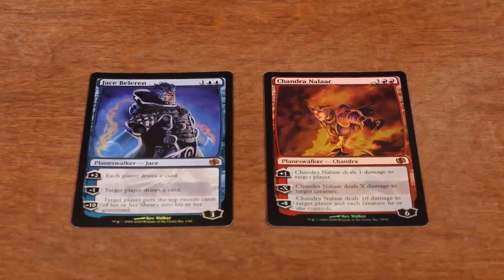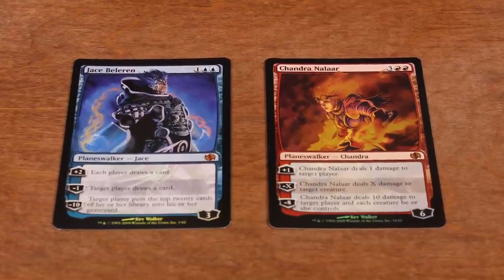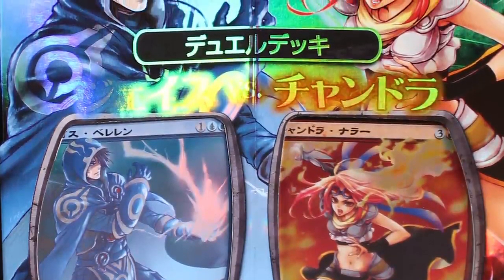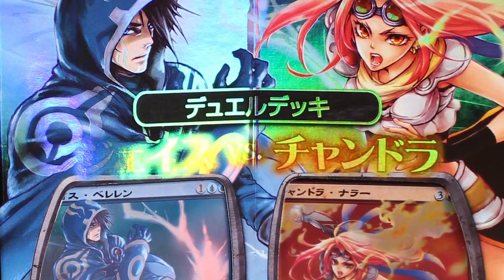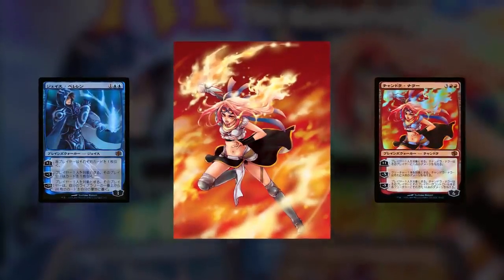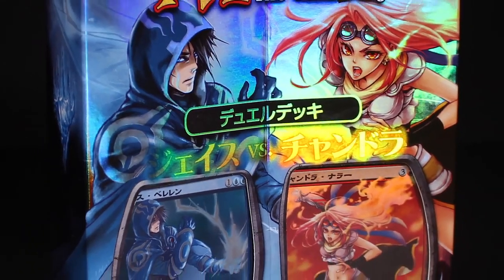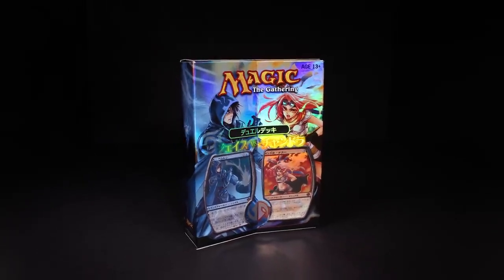The English edition had alternate art foil versions of each Planeswalker that you would normally see on the typical dual decks. However, the Japanese edition had a very unique take on the art for Jace and Chandra. For their versions, each Planeswalker had alternate art anime foils of themselves. This was the first time Magic ever used an anime style in the art of the cards. As such, the demand for these anime Planeswalkers is pretty high, and sealed copies of the dual decks carry a hefty price in the secondary market.